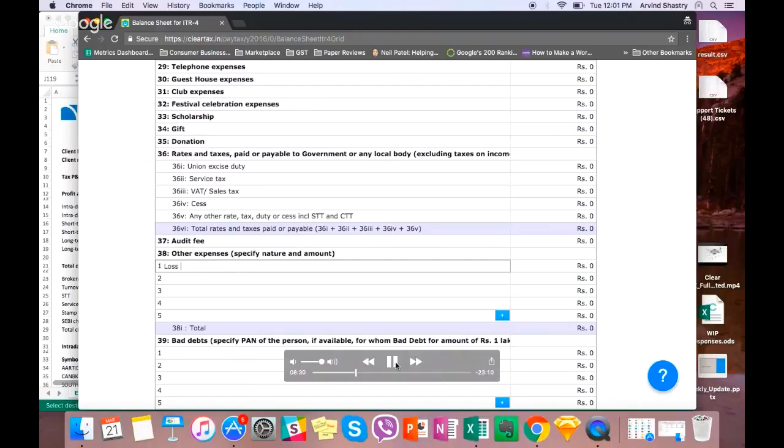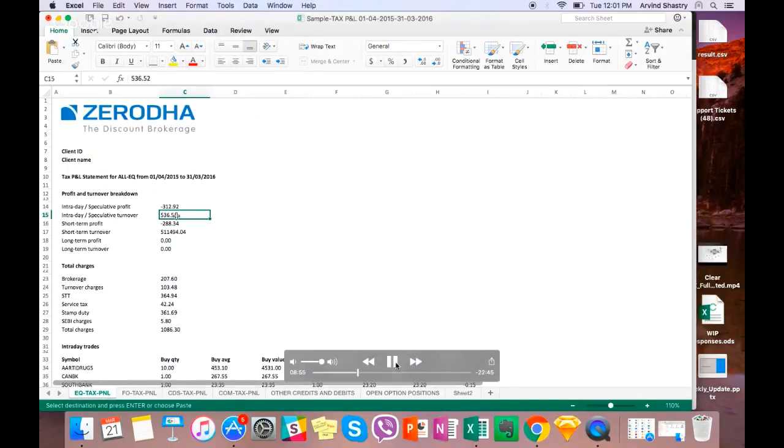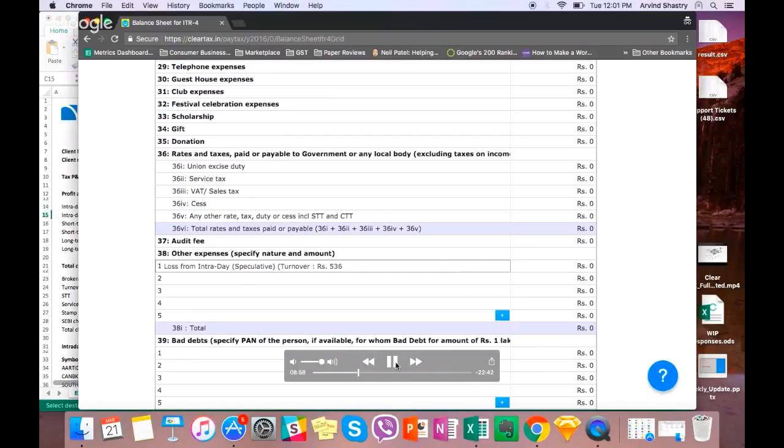I'll write all the profits on the credit side of the profit and loss account and losses on the debit side. As we have to report the turnover also, we'll mention it by way of a note in the ITR form, the total turnover. Moreover, we'll also specify whether we have treated it as a speculative or a non-speculative activity. Over here you can see the loss from intraday, and this is a speculative activity.